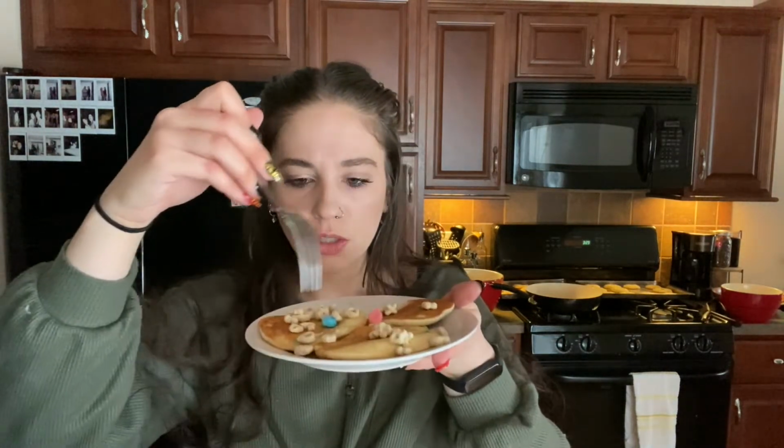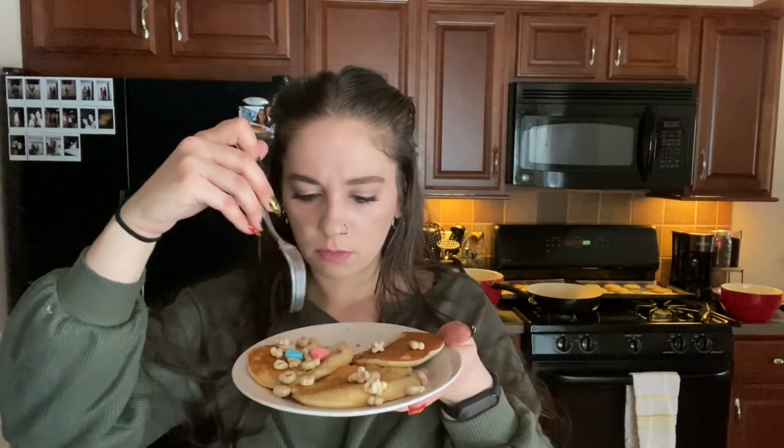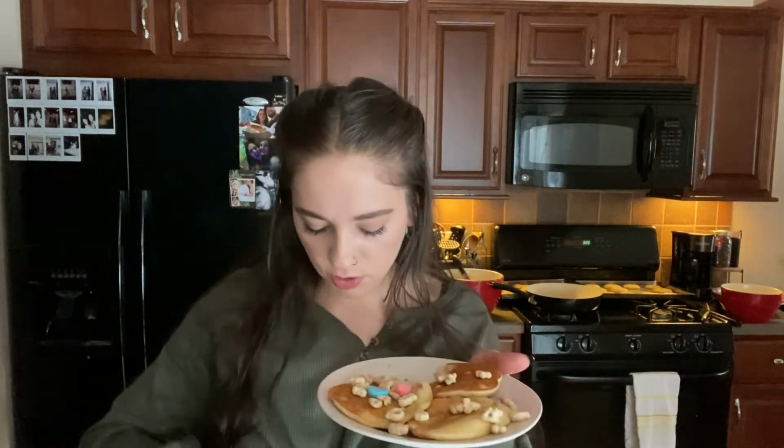All right, so I want to make sure that I get syrup, actual Lucky Charms cereal, and marshmallow all in one bite. Oh yeah, see that? That is fun. That is very fun. Honestly, and I think what will be kind of fun and smart would be to take one pancake, move some... Okay, that's the only thing. My only negative so far is that I've definitely flicked multiple pieces of Lucky Charms off my plate by accident.